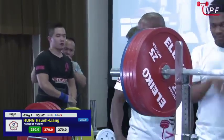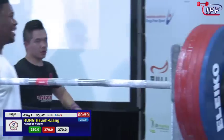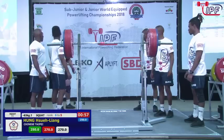These spotters doing a top job out there. It's tough in this weight class. There are so many big weights to move around for them. And they're doing a fantastic job.